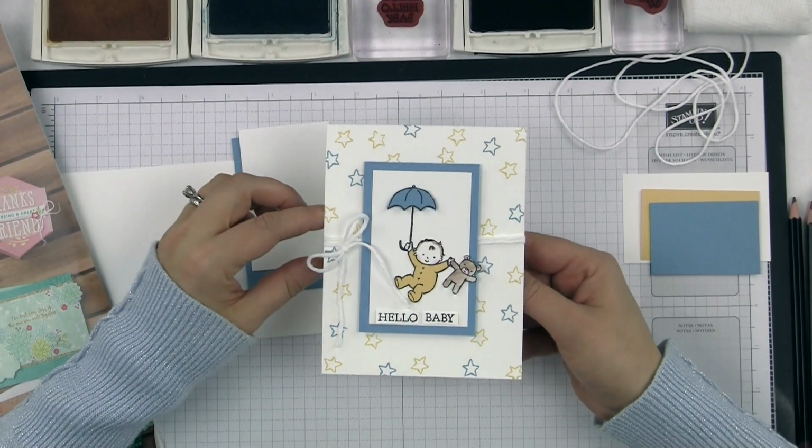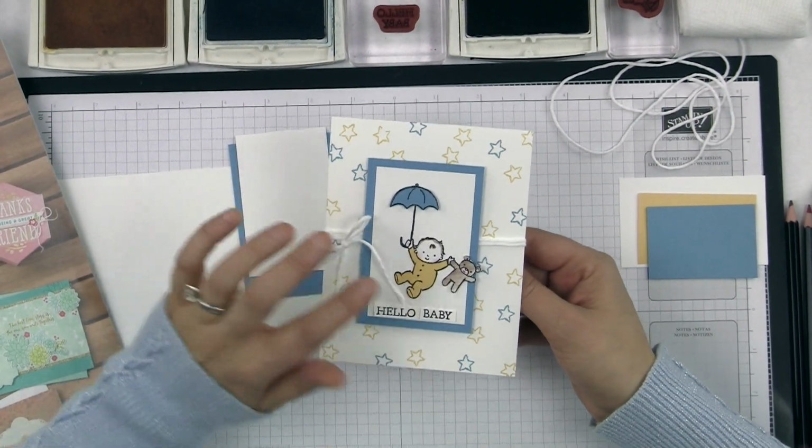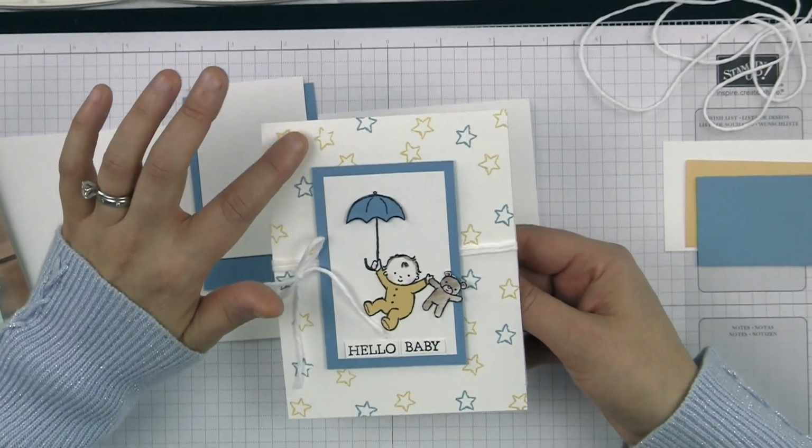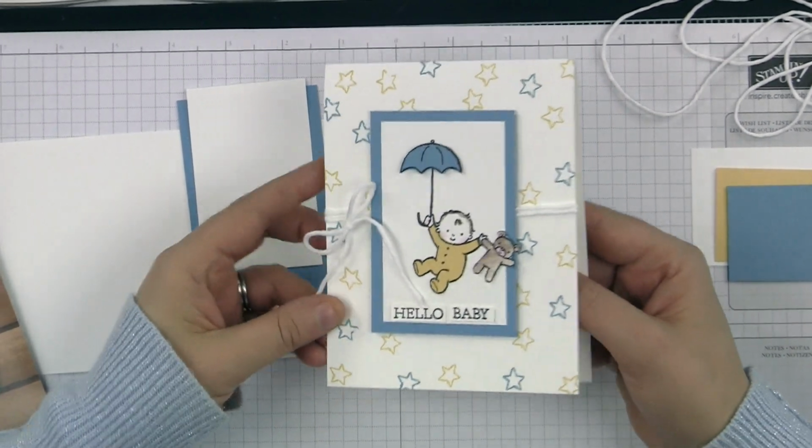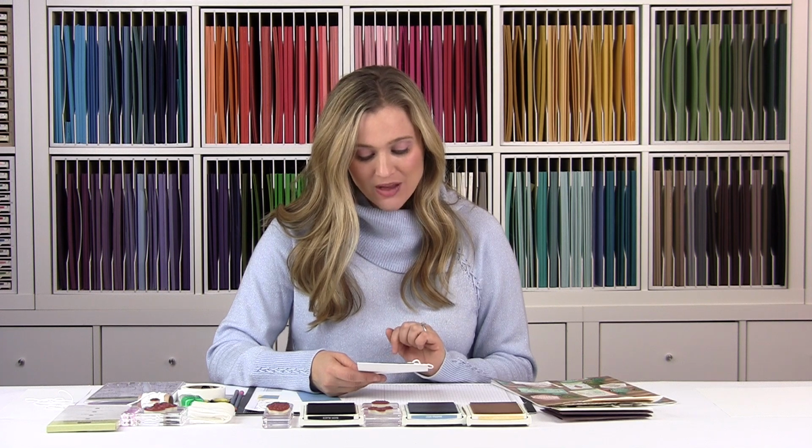So this is from the Moon Baby stamp set. And I'll show you exactly where that is in the Occasions catalog. But this is So Saffron, Marina Mist. And you can see the cute little baby. He's kind of got an umbrella, his little teddy bear. So he's just really fun, super cute, and easy to do. So I'm excited to show you that.